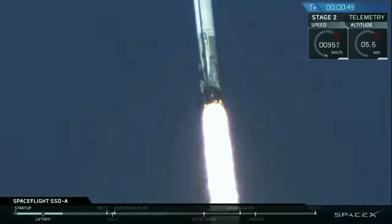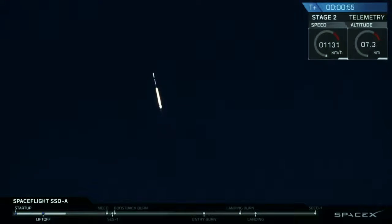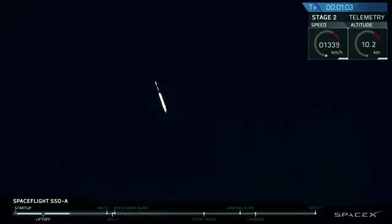Power and telemetry nominal. Falcon 9 has cleared the tower and is now headed upward on its mission to sun-synchronous low Earth orbit. Coming up, the rocket will throttle down for max Q, which is maximum aerodynamic pressure, representing the maximum aerodynamic stress on the rocket. We're now headed into a series of events that will occur in rapid succession.